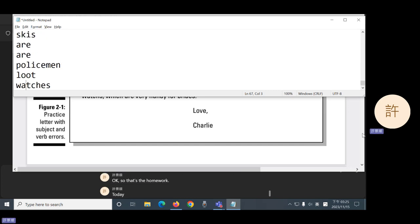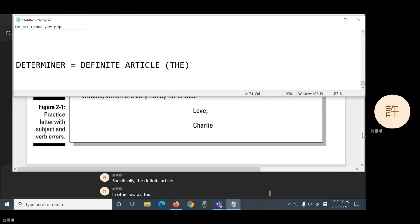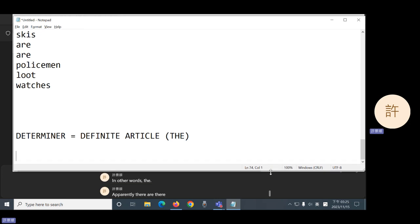Today, we're going to be talking about the determiner, specifically the definite article. In other words, the. Apparently, there are more determiners than this one alone. But the word the is the one that causes the most problems. So we're going to focus on this word the.